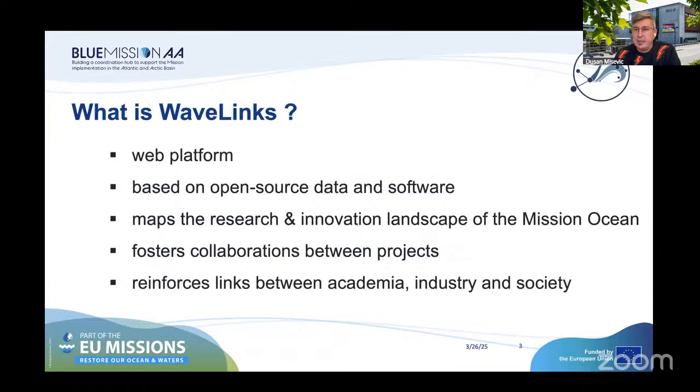So what is Wavelinks? Well, most simply put, it's a web platform. You'll see it in a second. It's based on open source data and software. This is important because it means that it follows principles that are aligned with the EU. Also, open source software is easier to maintain. There's a bigger community and it costs less. Our goal is to map the research innovation landscape of the Mission Ocean, to foster collaboration, to reinforce links between academia, industry, and society, what was already mentioned a little bit and what you'll see more during the hour.